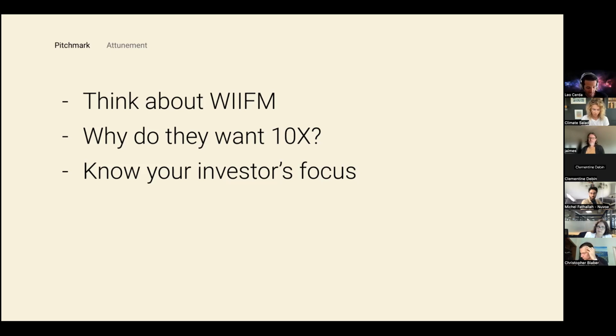Now, why do they want 10X? Like the Motown example we just gave, their average return across their portfolio is closer to 3X. Because a lot of their investments lose money and there's a couple that make a lot of money. So they need to seek the 10X so that they can actually get that 3X return on aggregate across their portfolio. It's not that they're being greedy. It's not that they're being unreasonable, but it's the only way that model would work, which is why they need to command that from you.